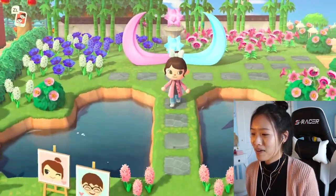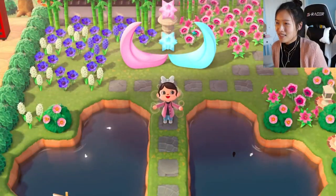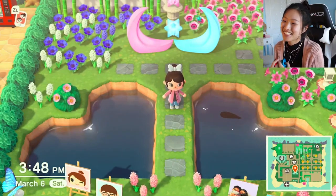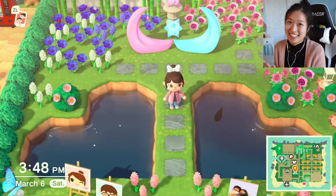I did little heart ponds. Of course, you've seen these heart ponds everywhere, but I really like it. I think it looks really cute. So I gave in and I did that as well.